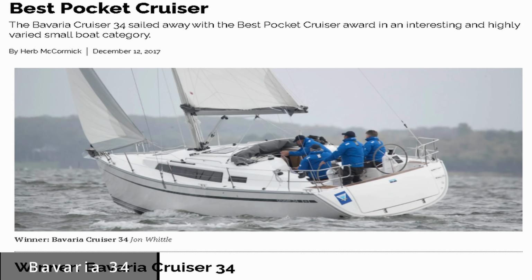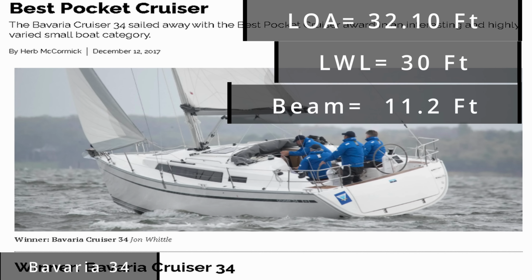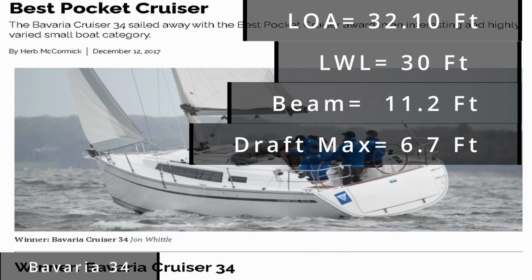It comes in with an overall length of 32 feet 10 inches, a hull length of 32 feet, a waterline length of 30 feet, and a beam of 11.2 feet, also with a maximum draft of 6.7 feet.